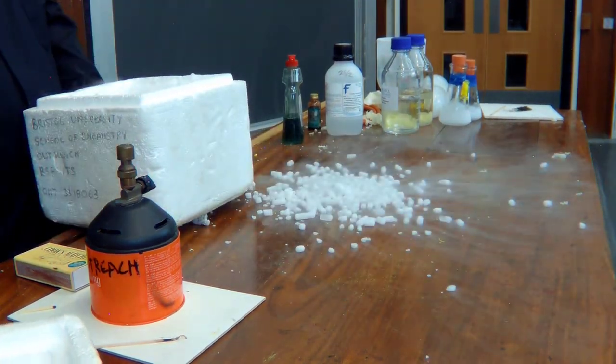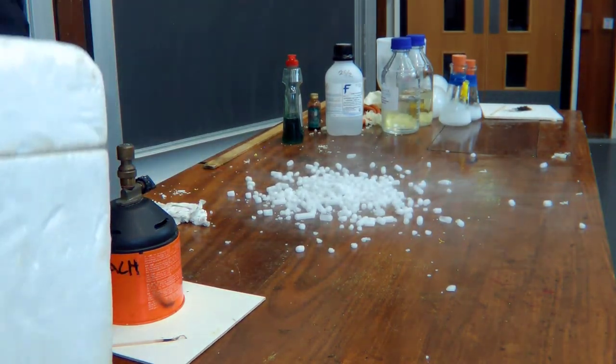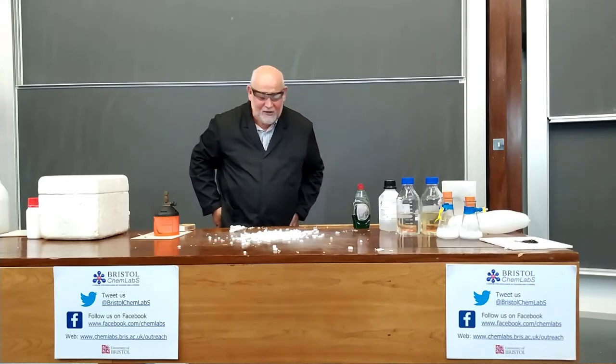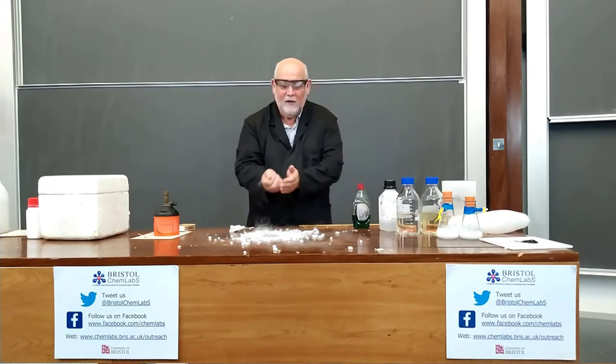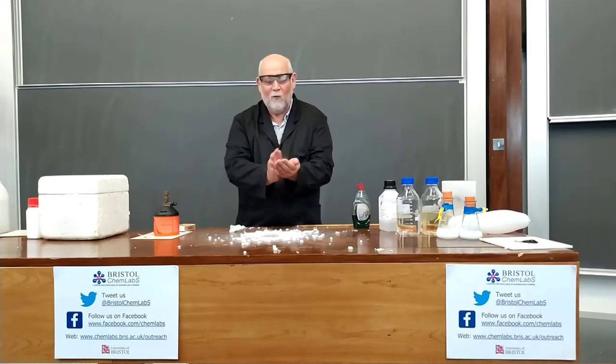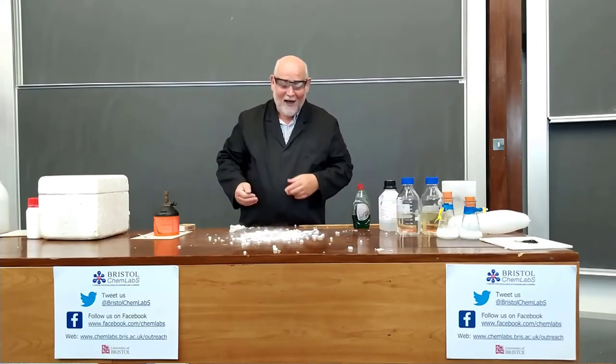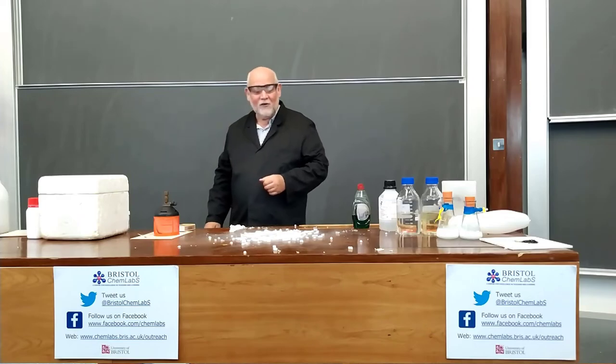And that's carbon dioxide in its solid state. Now, it may look like ice. It contains absolutely no water, so its nickname is dry ice. And what I'm flicking from one bit of skin to the other here is very, very cold. Dry ice is at least minus 78 degrees centigrade.